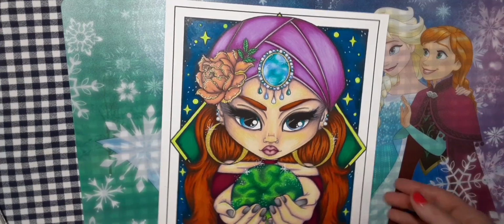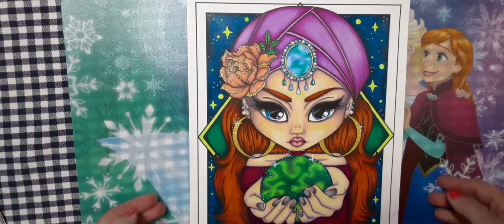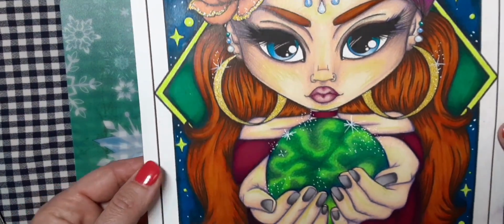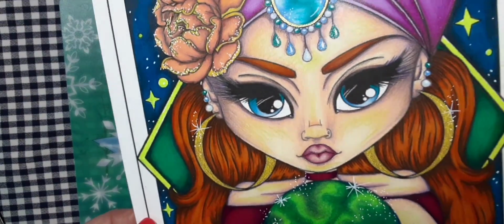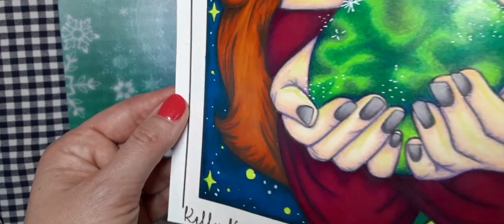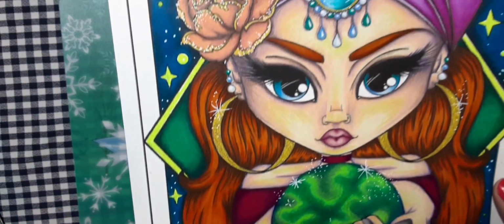And I have her sister here, which was another image I was supposed to complete in June and didn't get to until July. And she is holding the world in her hands. At least that's what I was trying to go for. And she has a glow around her face. She has some glittery gold earrings. She's got glitter on her gemstone. And her nails have some glitter to them. Yep, really like how her nails came out as well.